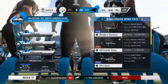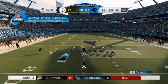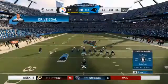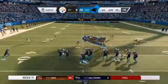Second down. Officially nothing on that last run. They'll try again 2nd and 10. Watch the twist! Watch the trap! Watch twist! Check the twist!